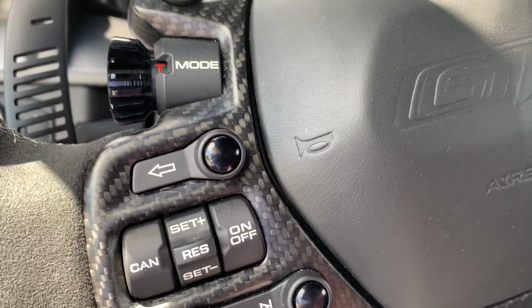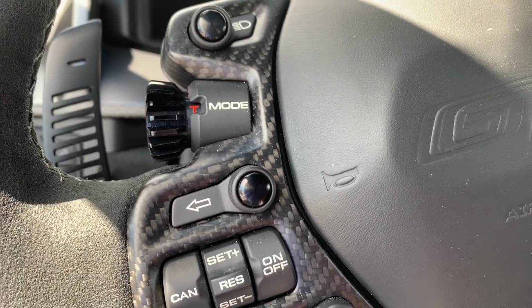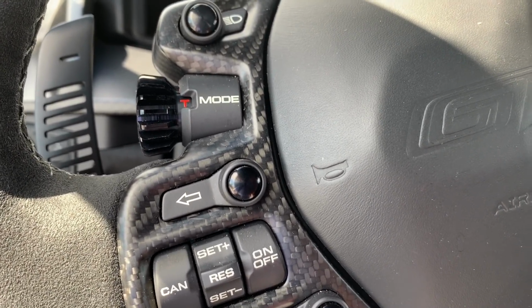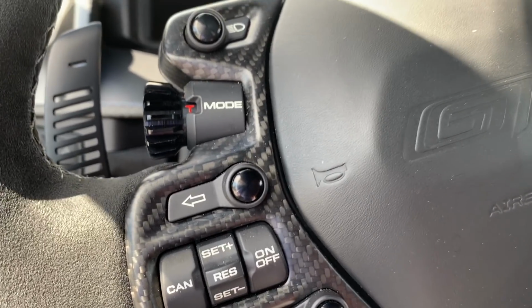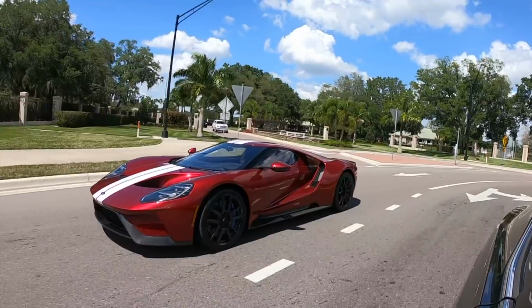The thing about using track mode on the street is you better be damn sure where you're going because the ground clearance in track mode is next to nothing. So any pothole or anything you hit is going to scrape up the car. And yeah, well, that's not really preferable.